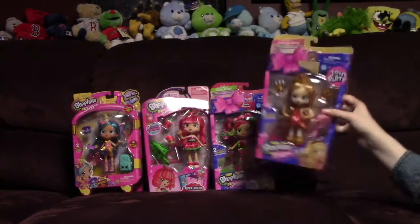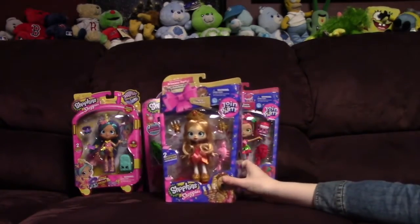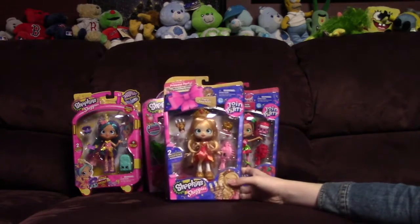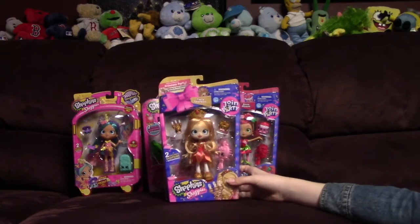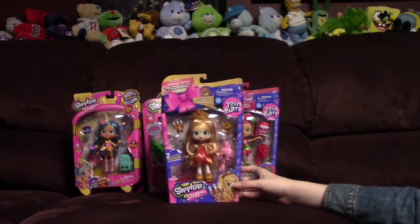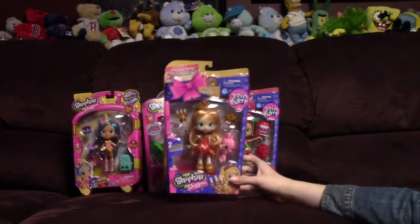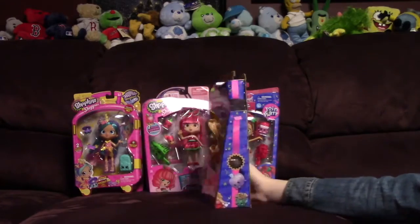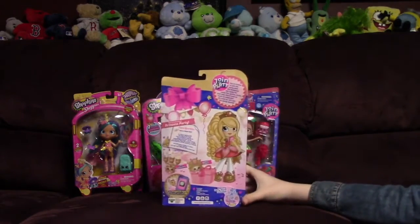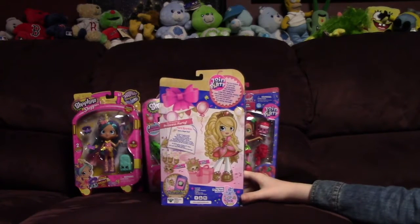So this one, let's just start from right to left, because that's how people read. So this one is Tiara Sparkles. She's like a princess. She kind of reminds me of Belle from Beauty and the Beast, the movie. So she's got her special dress, her shoes, and her crown headband thing. And on the back, their hair always looks so much better on the back, but it really doesn't look that great. Sometimes it's really messy and it doesn't stay.